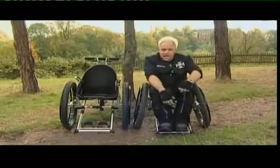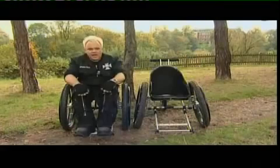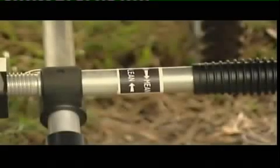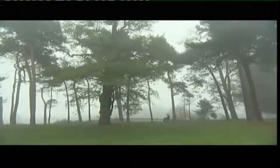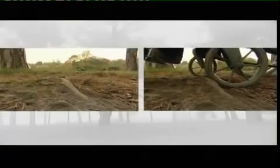So now the chair has two settings. Mean for outdoor use and lean for indoor use. The settings can be changed by twisting a shaft underneath the chair. Simple. Seven years later, and at a cost of hundreds of thousands of pounds, the wheelchair was finally ready to go on the market. So, was it worth it?